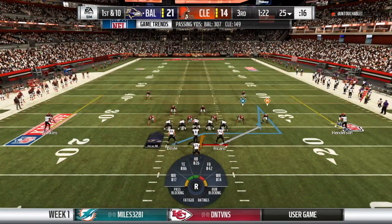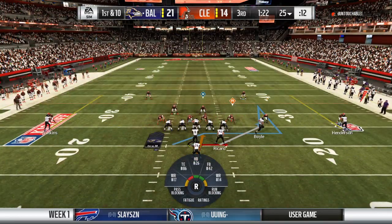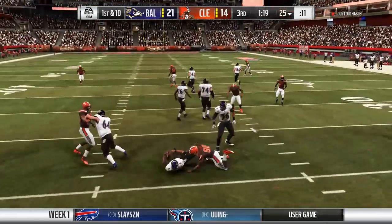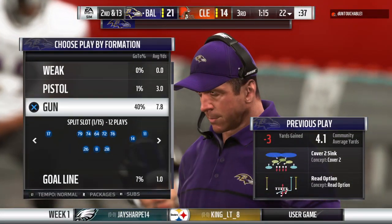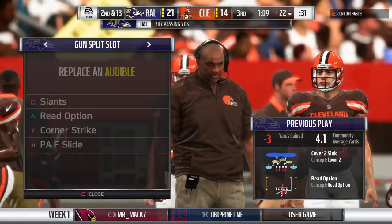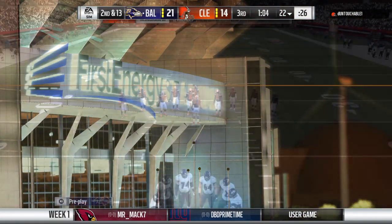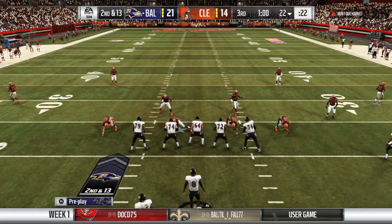Here we go now. Blue 90. They'll start by running the option to the right. And holding it may be the wrong decision as he stopped in the backfield. They'll wind up losing 3 yards here. And it'll bring up a 2nd and 13. So now they have to contend with 2nd and 13 after the first down run goes backwards.